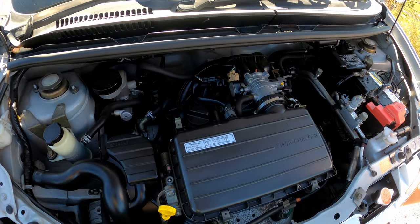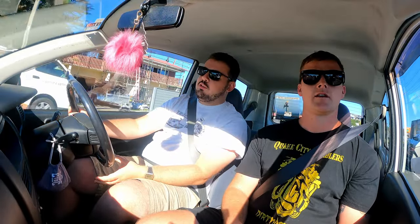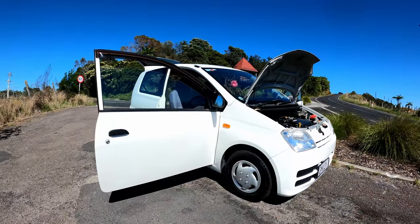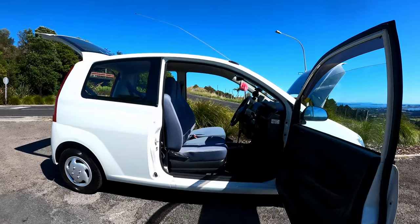Which means it's badged as a Mira, which is what they actually are. So it's a Daihatsu Mira. And the last one was a Daihatsu Charade. Yeah, so the Charade was always the slightly bigger car. But for some reason, in New Zealand and Australia, they sold the Mira as a Charade. Ah, okay. But this is an actual Mira.